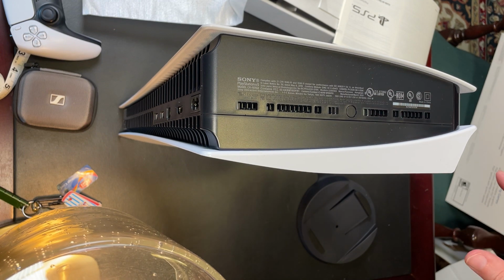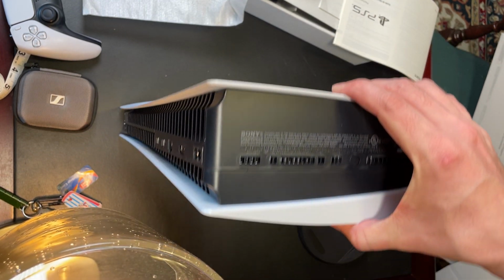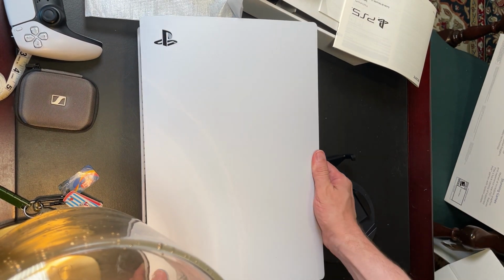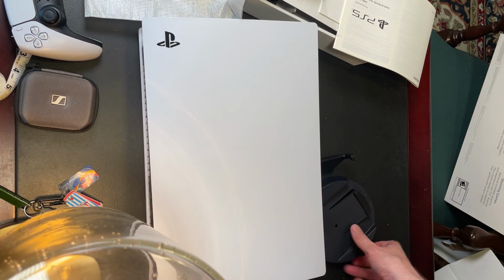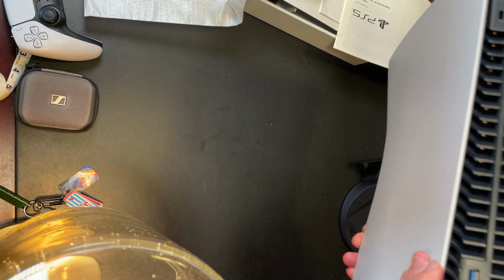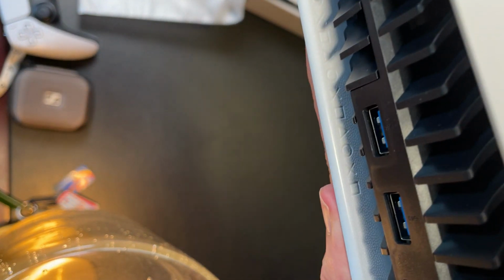It's fairly stable, even though I have it upside down. How does it rock when it's laying flat? It does rock a bit. Who cares? Some people will. I don't. Oh, and there's more. There's more hidden logos. How cool is that?